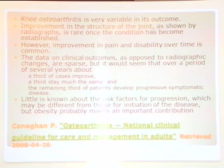Knee osteoarthritis is very variable in its outcome. Improvement in the structure of the joint as shown by radiographs is rare once the condition has become established. However, improvement in pain and disability over time is common. The data on clinical outcome as opposed to radiographic changes are sparse, but it would seem that over a period of several years, a third of the cases improve, a third remain much the same, and the remaining third of the patients develop progressive symptomatic disease. Little is known about the risk factors of progression, which may be different from those of initiation of the disease, but obesity probably makes an important contribution.